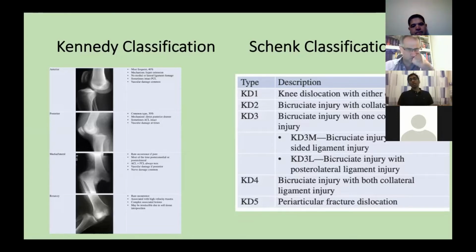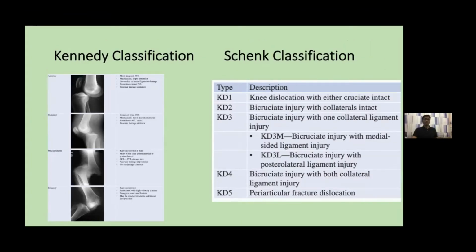Schenck classification is more like a grading system. It guides us in management and, to an extent, helps us in prognosis, as it goes from KD1 to KD5 it only worsens. KD1 is only one of the cruciates gone. KD2 is bicruciate. KD3 is more important because it constitutes about 65% of dislocations. KD3M means the medial collateral ligament is injured, KD3L means the posterolateral ligament is injured. KD4 has both cruciates and both collaterals gone, and KD5 is a periarticular fracture dislocation.